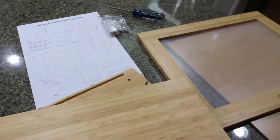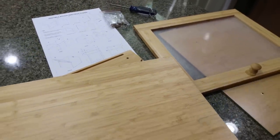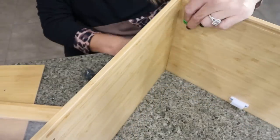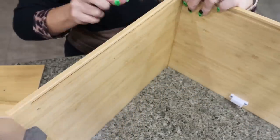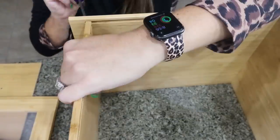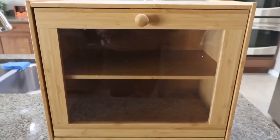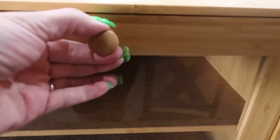It's 100% natural bamboo, so it is perfect to fit under your cabinets. It's a two-layer design, so there's two different floors in the bread box, so you get twice the storage. That was one thing I was really excited about. It was super, super easy to put together. I did it by myself. I put the entire bread box together by myself in about 10 minutes.